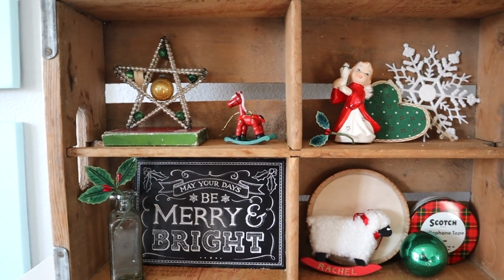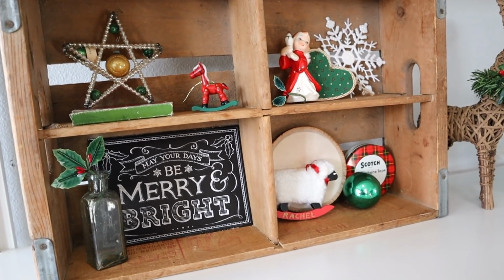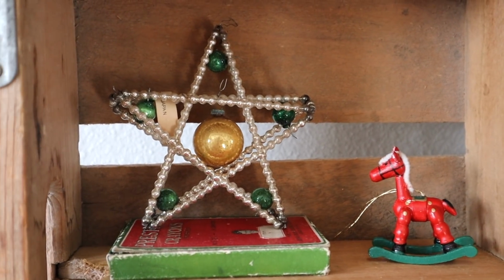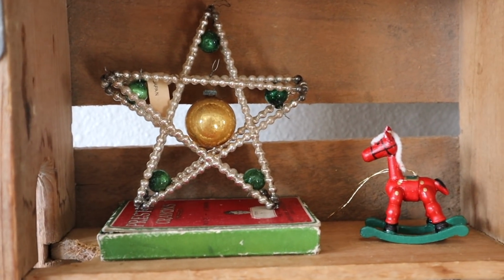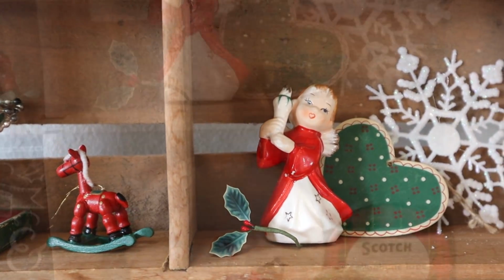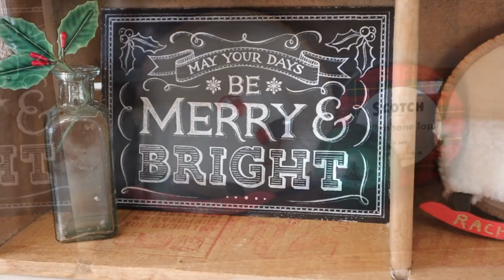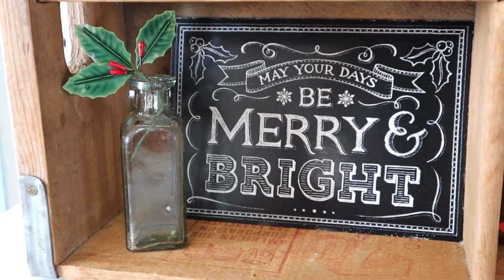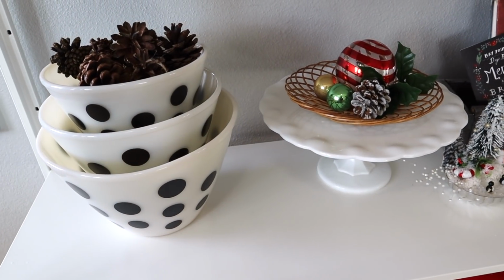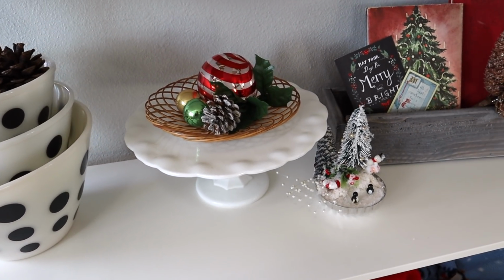I've turned this old crate into sort of a display case for some of my little vintage finds that I just adore, like this mercury glass beaded star ornament, and this little angel girl holding a candle. She reminds me of Molly. I love this Scotch tape container and the little vintage holly in the little vintage glass jar. It's just so cute.